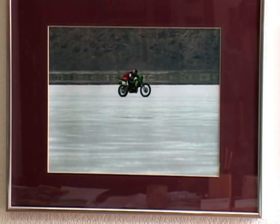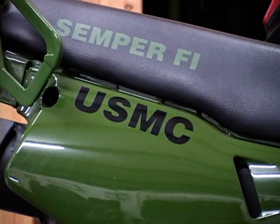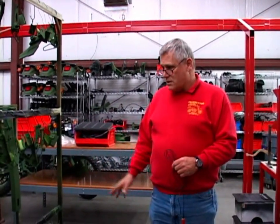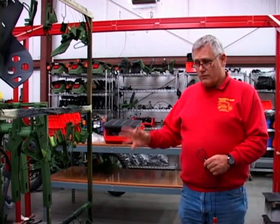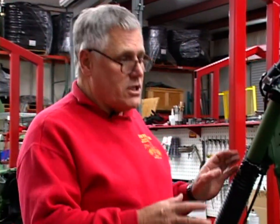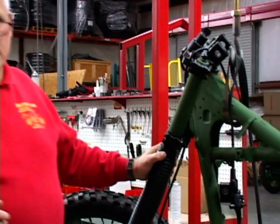The combat motorcycles are made to play the part, but they also need to look the part. We paint components to military specifications. A few of these components you can see here, and these are finished and ready to go into the end assembly process. What you see here is a finished rolling chassis.